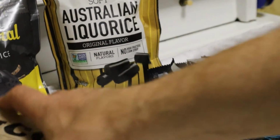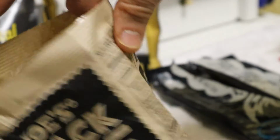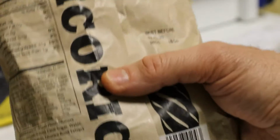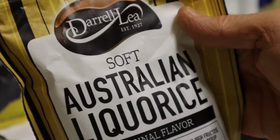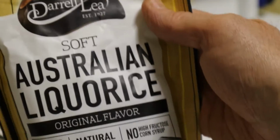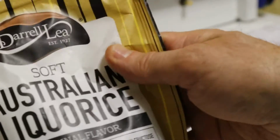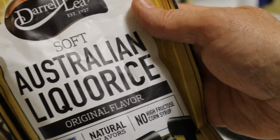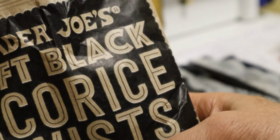The New Zealand soft black licorice from Trader Joe's has a good mild flavor. I don't get a strong anise kick like the one in the Australian one, which has the big anise kick. I think they're cheating a little bit with that, because I would want more of a licoricey flavor. Maybe they'll argue that it was licorice, but I'm saying it's anise. But this has a good consistency.